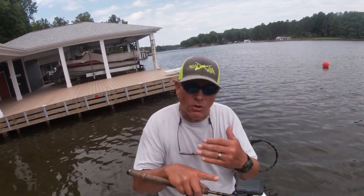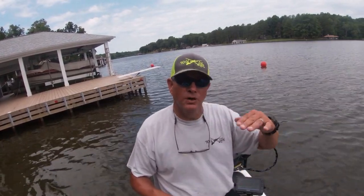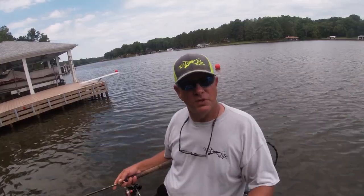Sometimes you've got those cross members under the dock. If you pitch back over a cross member, and a fish picks it up, lots of times you can get the fish out over the cross member, but if you swim the lure under it, it'll get hung. Now I have some weedless jig heads, and if I was fishing all docks today, I would probably switch to them. So let's ease up here and see if we can catch another fish.